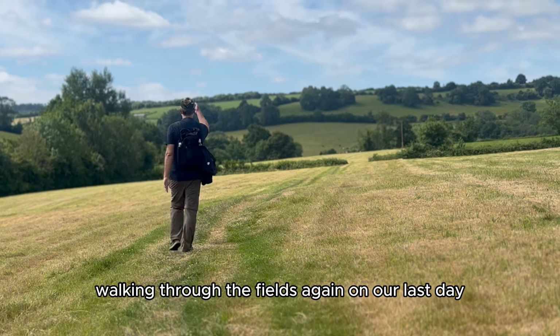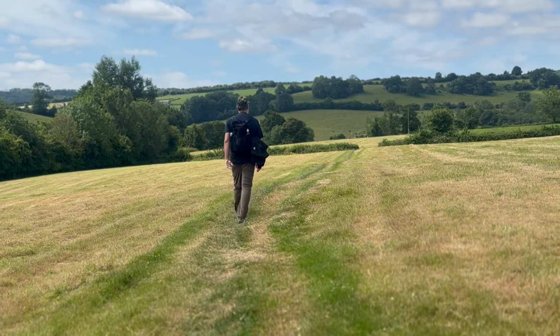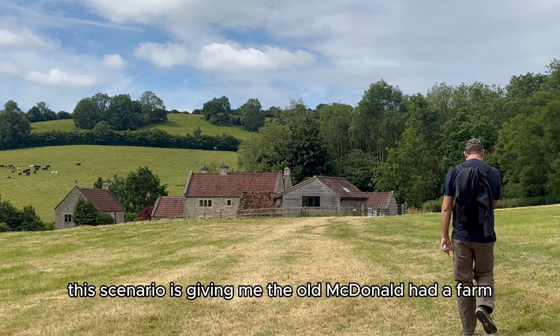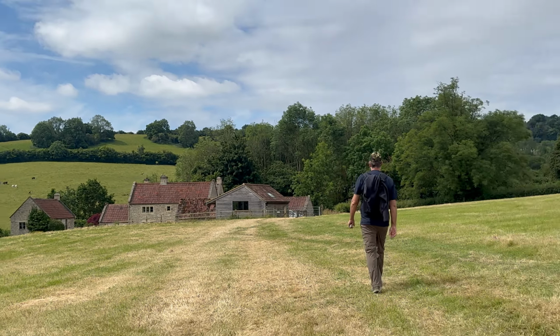Walking through the fields again on our last day. This scenery is giving me the Old MacDonald kind of vibes, with some cows.